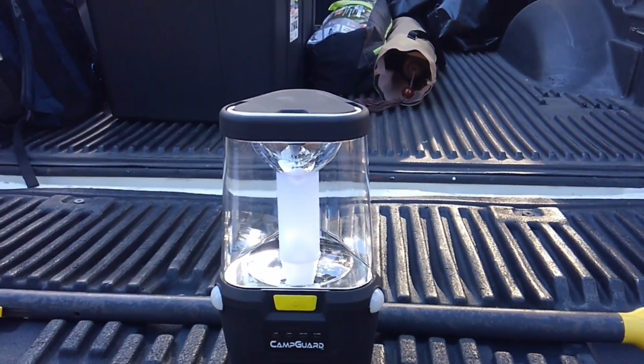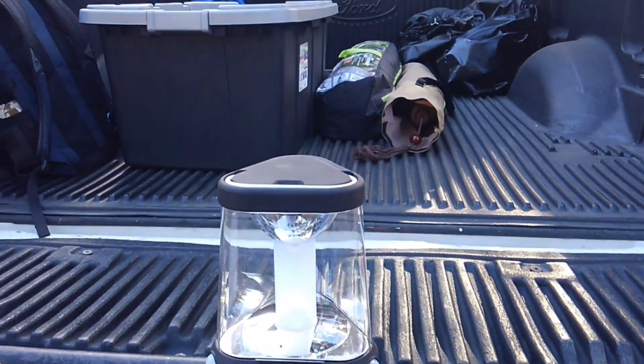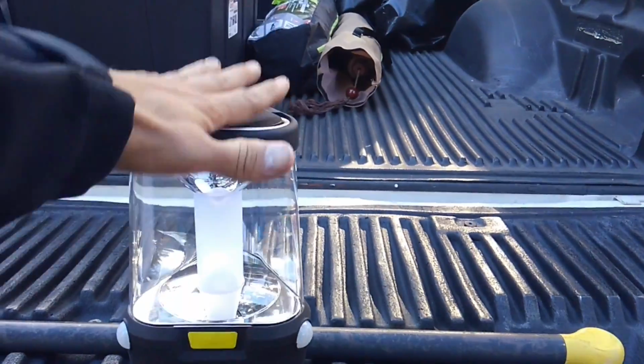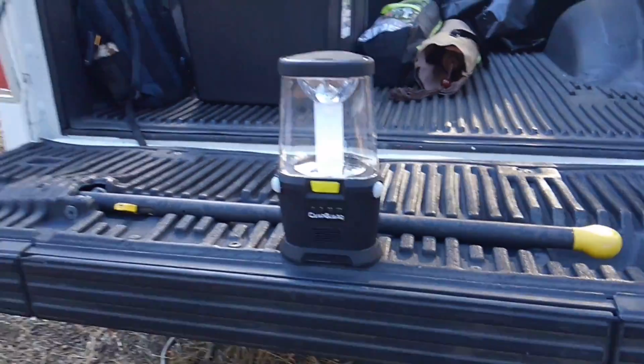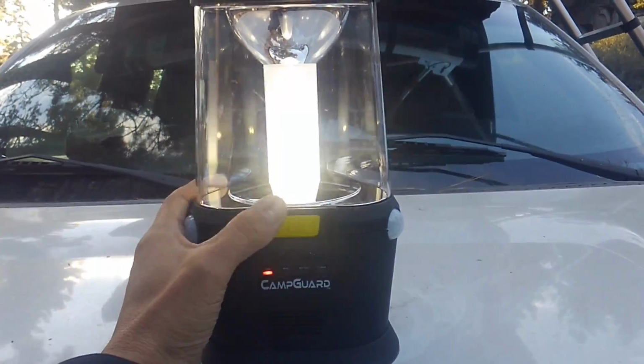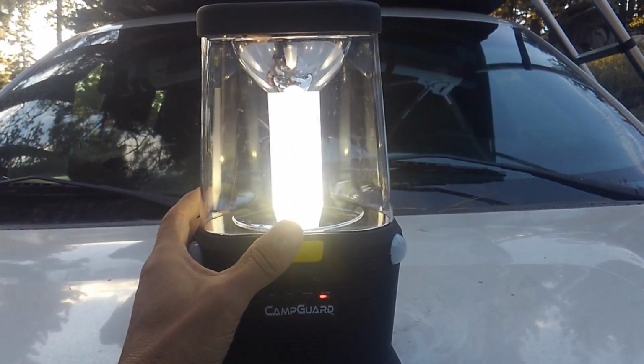But it works great. Little peace of mind, but it will wake you up when you hear something. But the purpose of it is to scare away the animals with the light and the alarm. And it's not too loud. All right, before it gets dark, let's turn this thing on to alarm.